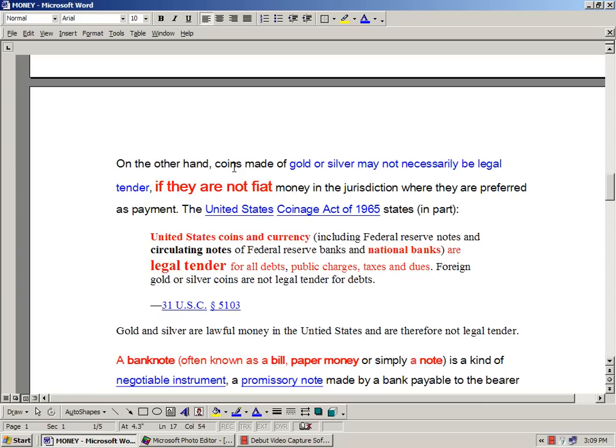The United States Coinage Act, 1965, says United States coins and currency, including Federal Reserve notes, circulating notes, and Federal Reserve Bank and national banks. So the Federal Reserve has theirs. Those are the ones we carry in our wallets. We have ours. It's the check you're going to fill out, and you're going to create the currency. Our legal tender for all debts, public charges, foreign gold, silver, is not legal tender for debts. Gold and silver are lawful money in the United States and are therefore not legal tender. I guess that's my point.